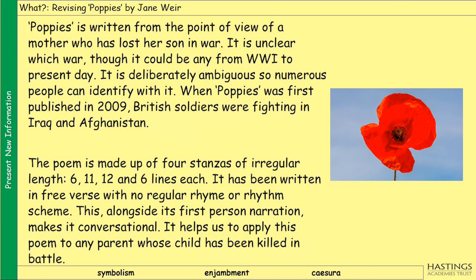The poem is made up of 4 stanzas of irregular length, so they are 6, 11, 12 and 6 lines each. It has been written in free verse with no regular rhyme or rhythm scheme. This, alongside its first-person narration, makes it conversational. It helps us to apply this poem to any parent whose child has been killed in battle.